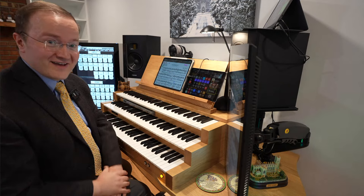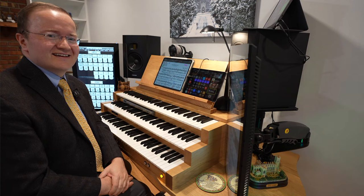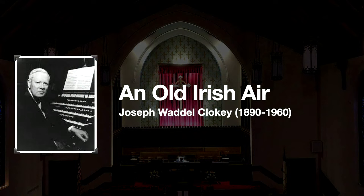So Clokey stayed in touch. But it turns out that family was also involved in some of the stained glass in Galway Cathedral. So it really is an amazing small world, and how these things are connected. So we're going to hear Clokey's arrangement of this beautiful old Irish air.